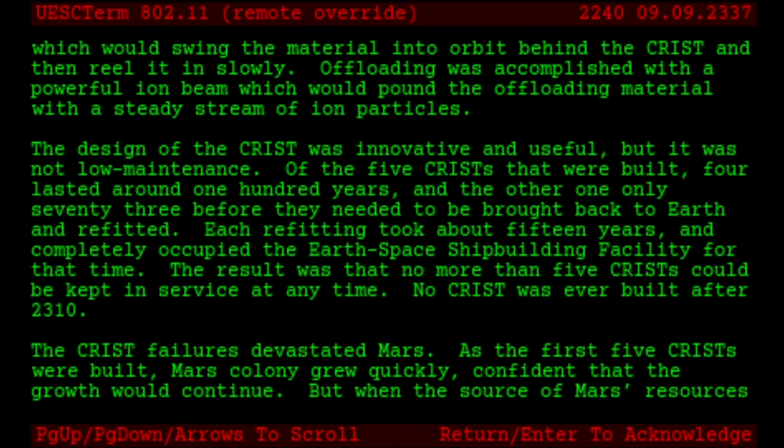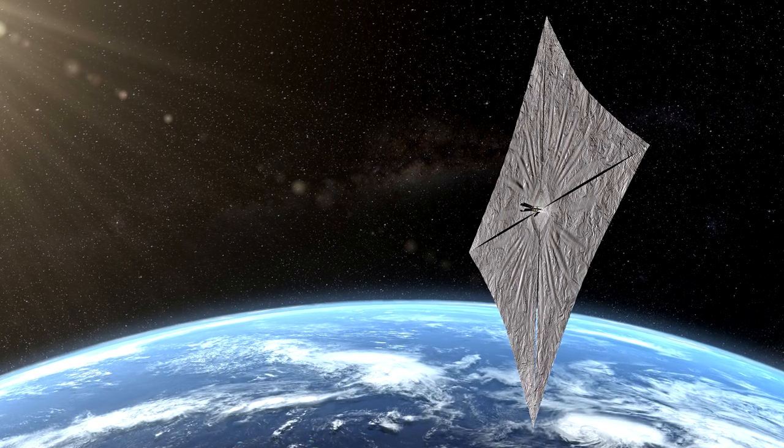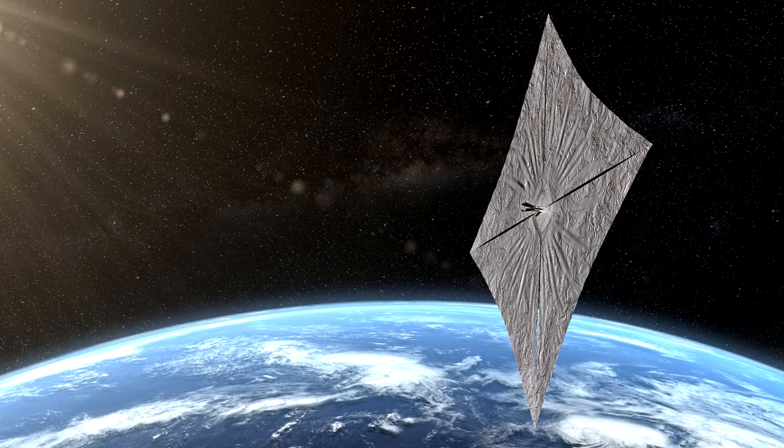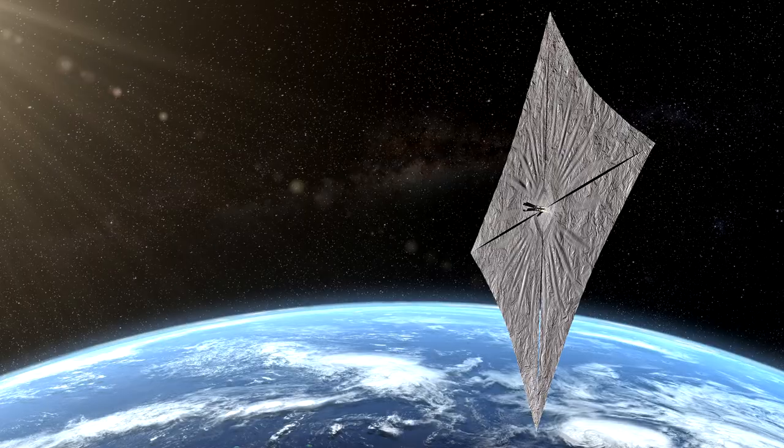The description of how the CRIST works can be quite confusing. The CRIST apparently orbits around Earth and Mars, taking resources and materials from one planet to another planet each time it passes. The transport would use its solar sail to adjust its orbit to maintain this path between the two planets. In the terminal, we learned that the tether and reel system was used to get the materials from the planet's surface into the planet's orbit.